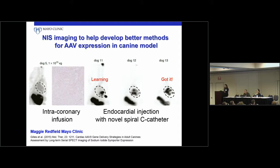What she developed was then a spiral catheter that allows her to deposit the AAV vector on the myocardium, and using this dog, 3 dogs, she was practicing and developed her preferred method that she can now translate into the clinic, really bringing to the forefront the principles of the 3R: to reduce, to refine, and to replace.